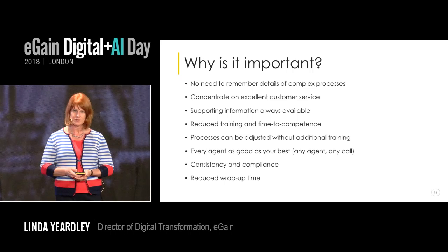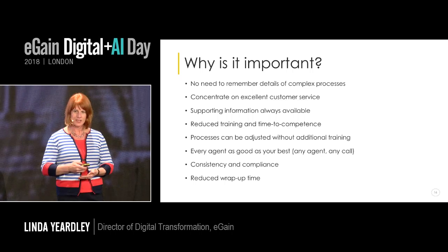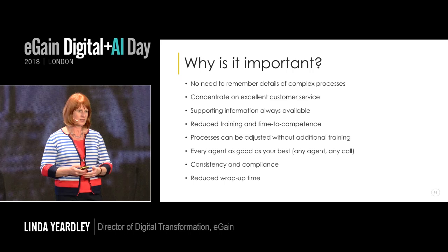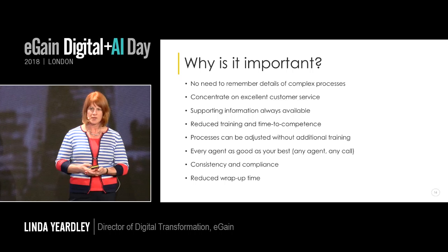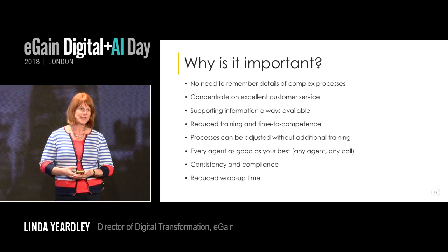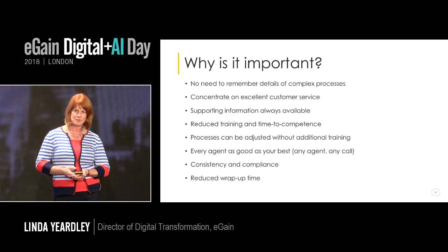Processes can be adjusted without training, so that if you make changes in front of the agent, they are immediately available. So as long as your agents are following the process, it means that you can make business change very, very quickly. As long as you've captured your best process, then you're effectively giving every agent the tools to perform in the same way as your best agents, and you get consistency and compliance, which is very, very valuable from a business perspective.